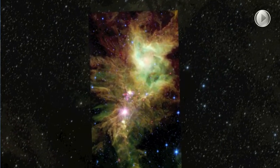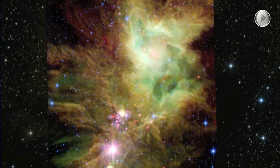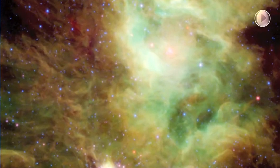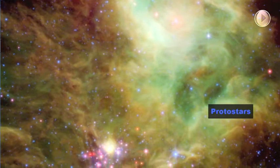Thus, different colors trace different components. For example, the green wisps indicate the presence of organic molecules mixed in with dust. The blue dots scattered throughout the image are older Milky Way stars. As in the Elephant's Trunk Nebula, newly formed protostars pop out at these longer wavelengths as pink and red specks clustered towards the center of the image.